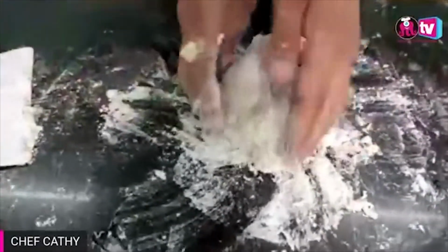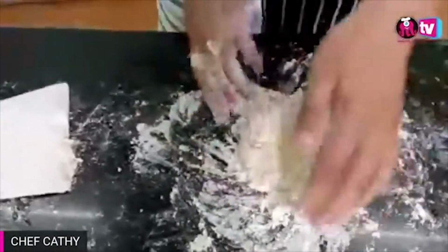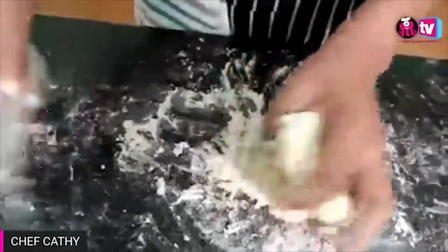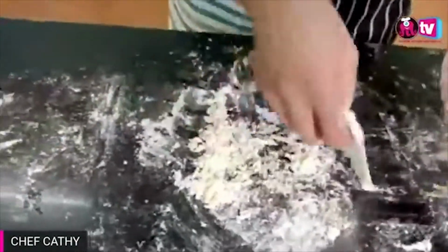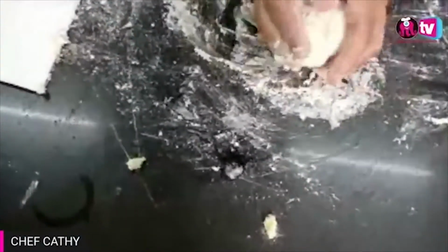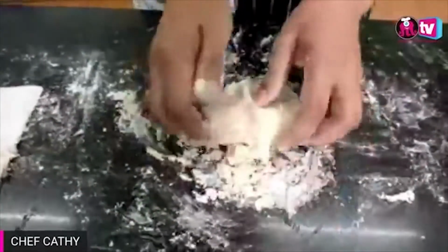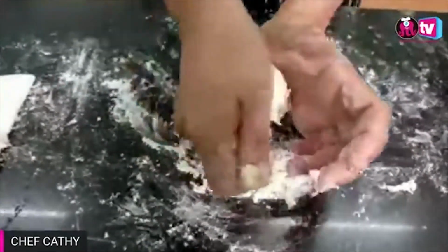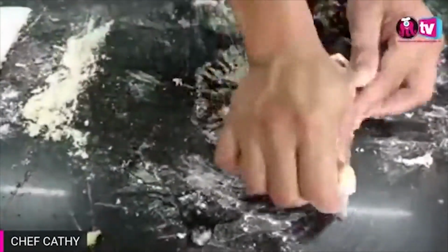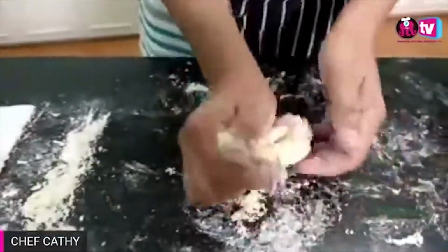Okay, so now it's time to start to knead already to develop the gluten. Because if you don't knead it properly or you don't knead it enough, what's gonna happen is your pasta will be very tough.